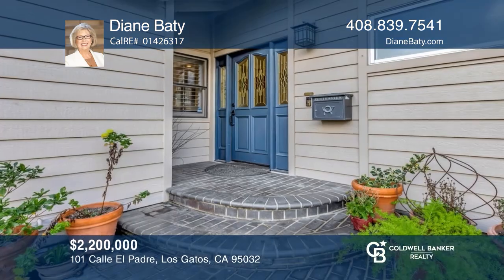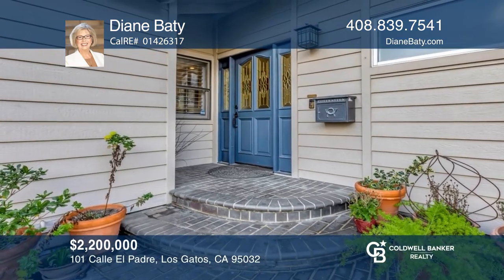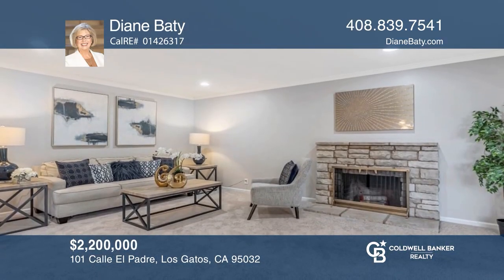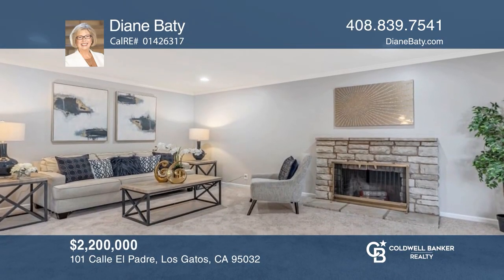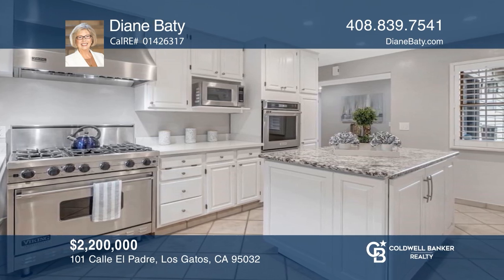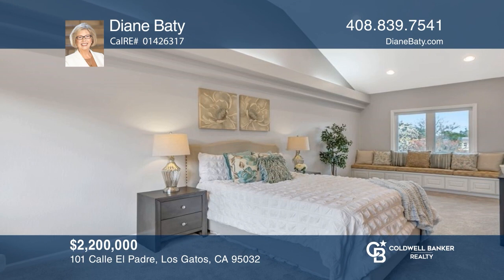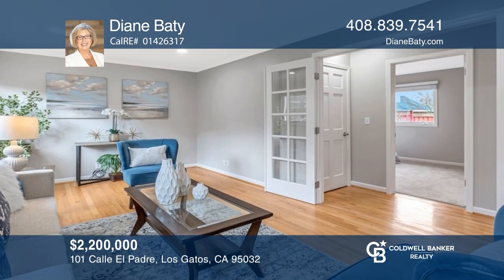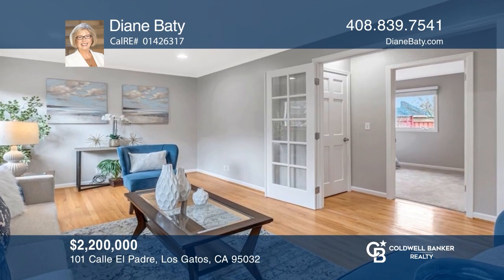Welcome to this beautiful and timeless Los Gatos home that boasts an updated kitchen with granite and quartz counters and stainless steel appliances. This home has 4 bedrooms, 3 bathrooms, a living room, a dining room, plus a den. The primary suite offers a sitting area and a window seat that runs the length of the wall. For more info, contact Diane Beatty.